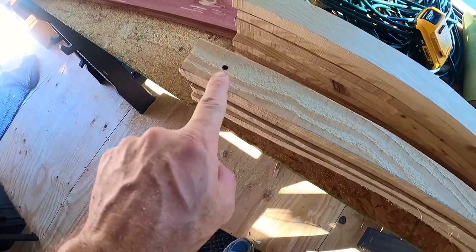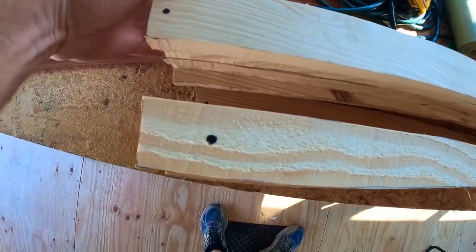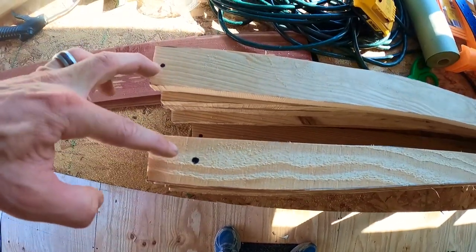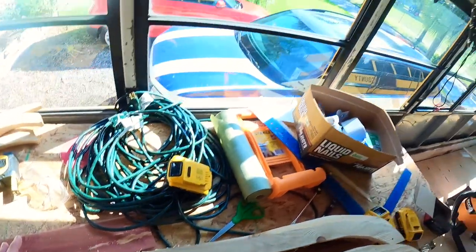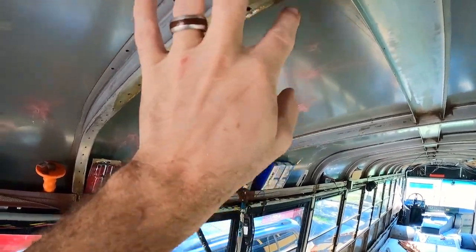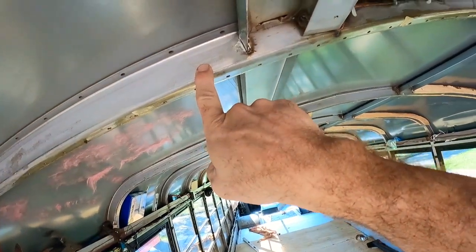So I've just come to the bus, did not drill the hole. And what I did is I essentially marked them, I offset them. So I've got one closer to the outside and then one a little more in, so these two will sit on opposite ends on either side of this hat channel, and then the screws will miss each other. Of course I want to pre-drill using the drill press just to make the actual drilling easier. Then all I have to do is go straight into the metal with the drill bit.